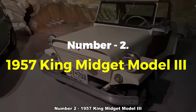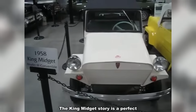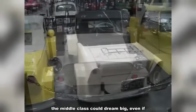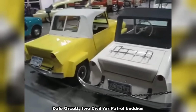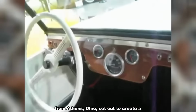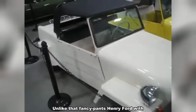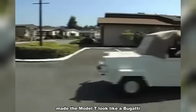Number 2. 1957 King Midget Model 3. The King Midget story is a perfect snapshot of 1950s America, a time when the middle class could dream big, even if those dreams were small. Claud Dry and Dale Orcutt, two Civil Air Patrol buddies from Athens, Ohio, set out to create a no-frills car that anyone could afford, unlike that fancy-pants Henry Ford with his highfalutin Model T. The King Midget made the Model T look like a Bugatti Royale.